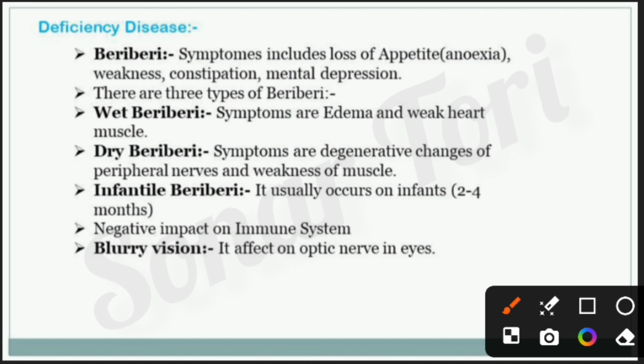Deficiency disease of vitamin B1. The main deficiency disease of vitamin B1 is beriberi. A lot of symptoms occur in beriberi. It also affects our heart, muscles, and, in the case of infants, also. Symptoms of beriberi include loss of appetite, weakness, constipation, and mental depression. Loss of appetite is also called anorexia.